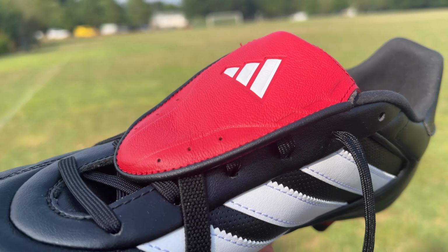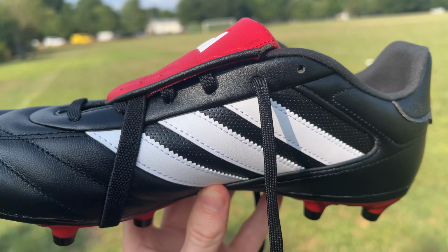All right, next up, we're going to Adidas, starting with the Copa Gloro 2. Now, this boot is in many ways similar to the Nike Premier 3, and it's going to be the entry-level leather football boot offering from Adidas. And at a retail price of $100, it's going to be cheaper than almost any of the top-end models that they have to offer. And for that price tag of $100, you're going to get a really simple design, but one that also has a lot of these cool retro aesthetic elements like this fold-over tongue and the elasticated strap that goes all the way around the boot.